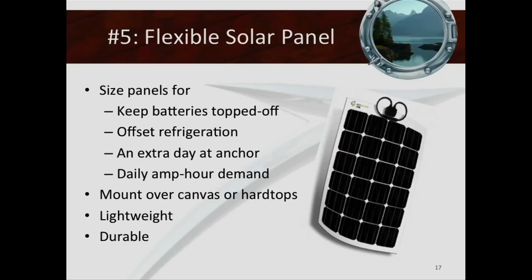I'll do a presentation on Sunday. Keep the batteries topped off because I've got it on a mooring buoy. I want to offset refrigeration. I didn't have refrigeration before. I had the right batteries. Now I've added refrigeration, and I'm always in a deficit. So I want my solar panels to offset my refrigeration.